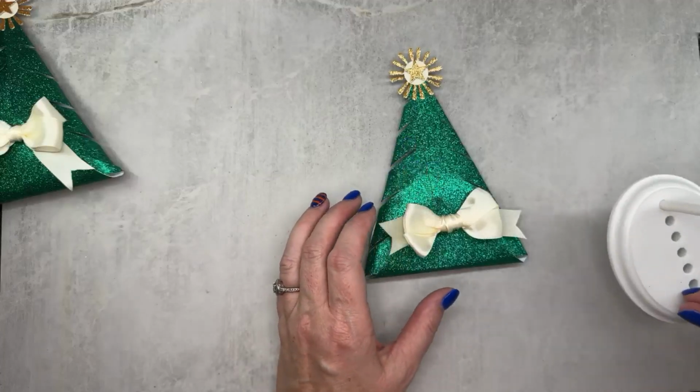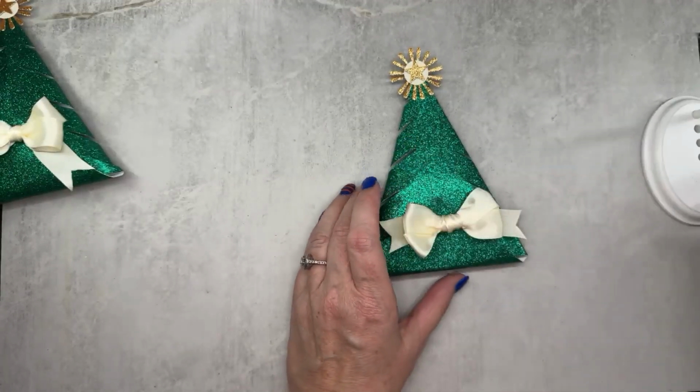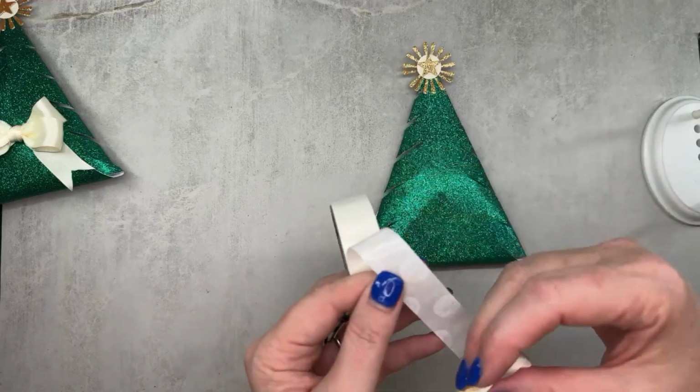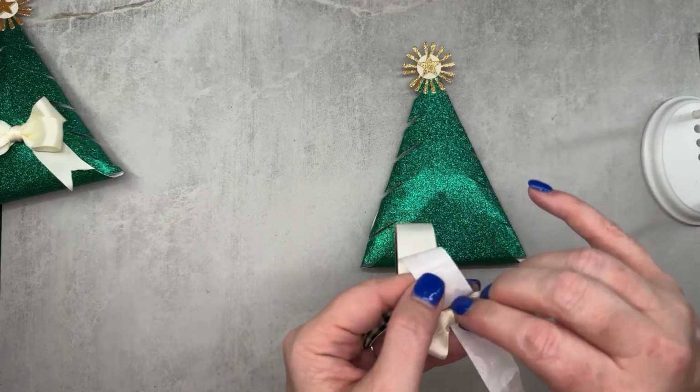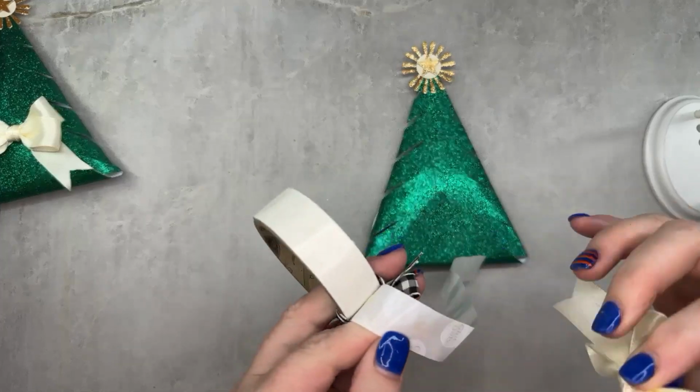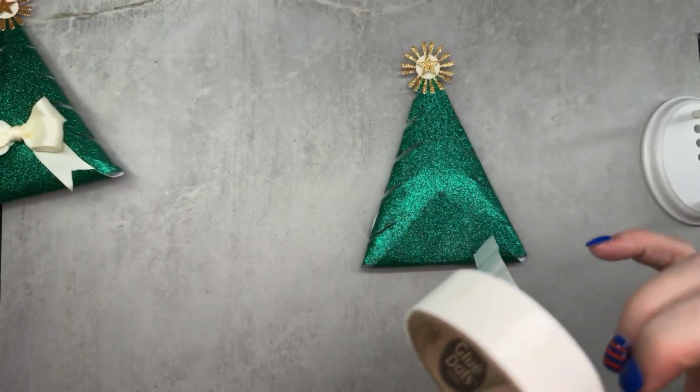that you didn't have to be a master bow maker to make. And we are going to just give some extra glue dots to hold this in place since it's kind of big.